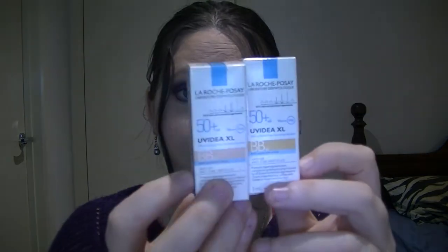So let's move on. There are two BB creams in here by La Roche-Posay. I don't know if I've said that right. Let me just have a look. La Roche-Posay. I have heard of them before, but I've never actually bought anything from them. So let me just give you a quick read.